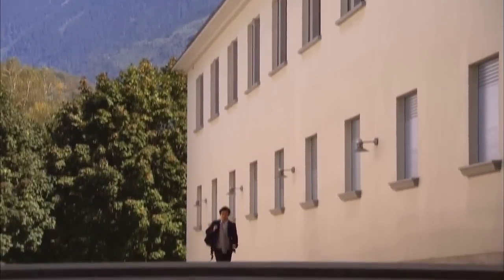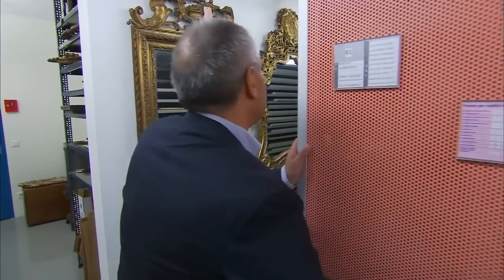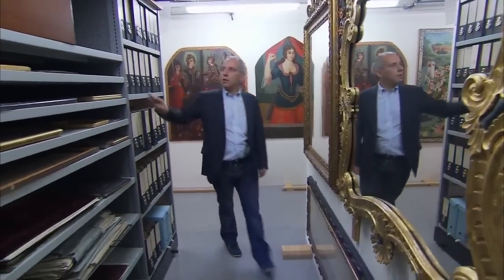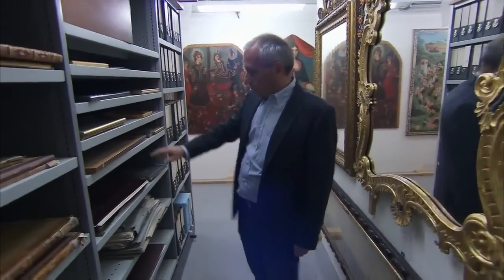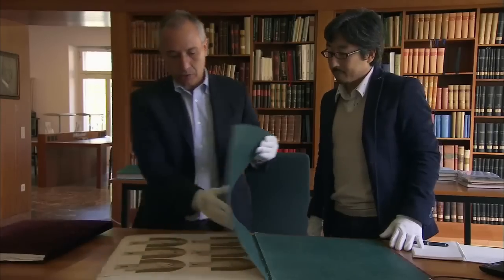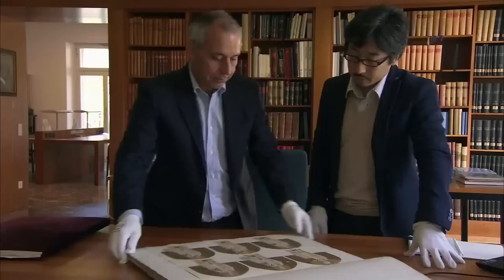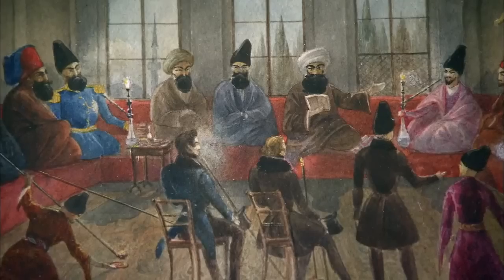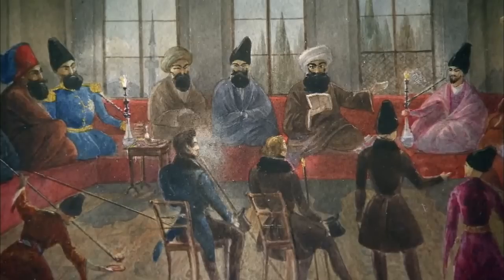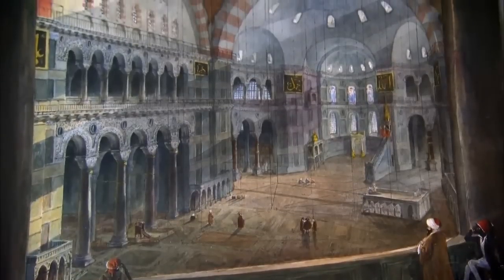To narrow down his search, Takanazawa has come to Bellinzona, Switzerland, to explore the state archives. Inside, archivist Carlo Agliati shows him an astonishing record of Hagia Sophia's Byzantine mosaics. In 1847, the Sultan entrusted the architect Gaspare Fossati with the task of restoring the mosque of Hagia Sophia. These drawings were made by the Fossati brothers, Swiss architects who were hired to renovate the aging building, which was then a mosque, in the 1840s.